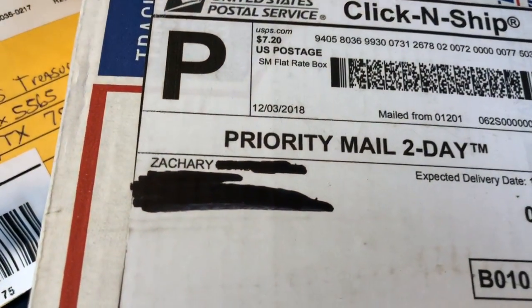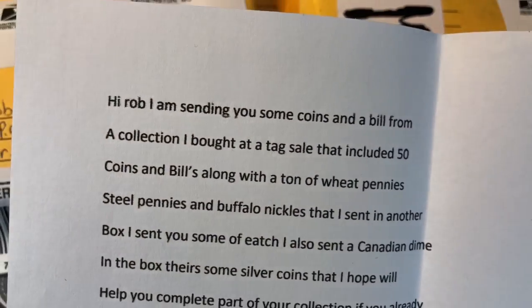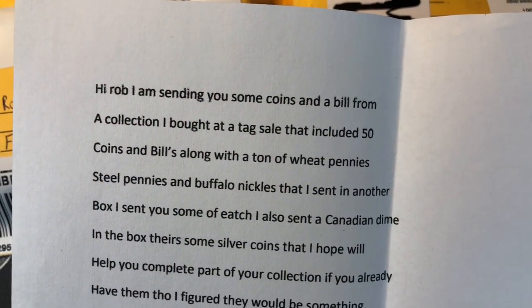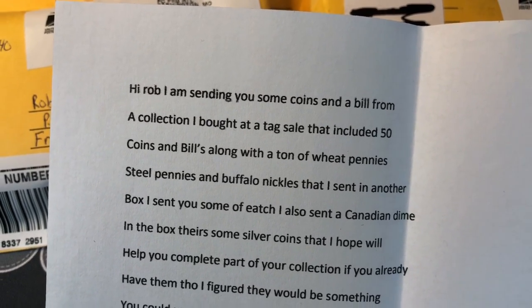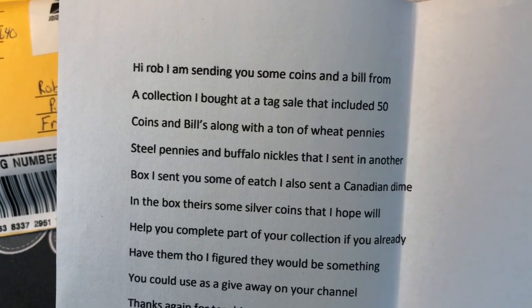Next up is a package from good old Zachary. Holy cow, guys. Zachary writes, "Hi, Rob. I'm sending you some coins and a bill from a collection I bought at a tag sale that included 50 coins and bills, along with a ton of wheat pennies, steel pennies, and buffalo nickels that I sent in another box. I sent you some of each. I also sent a Canadian dime in the box.